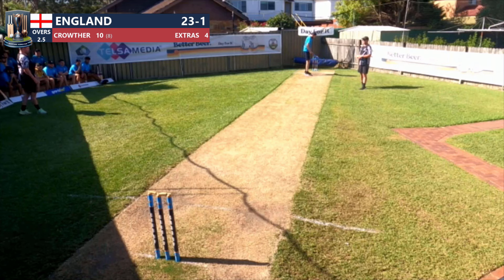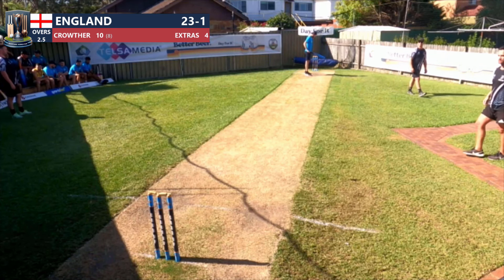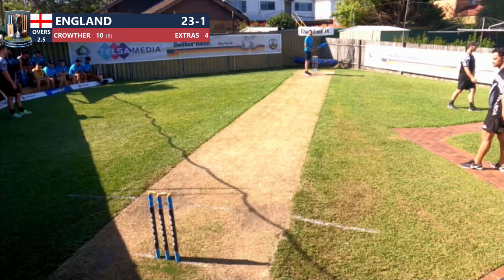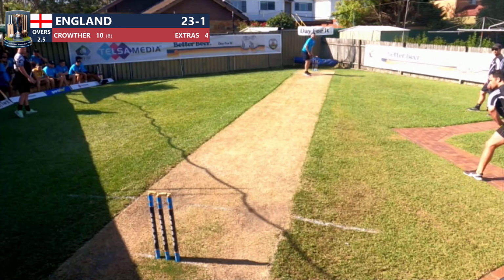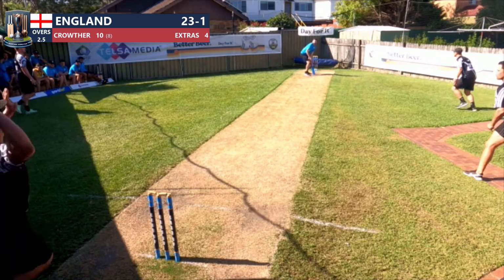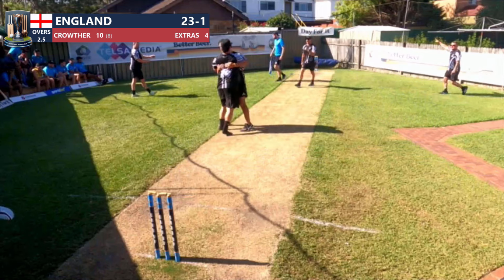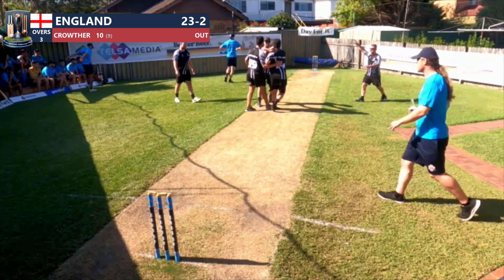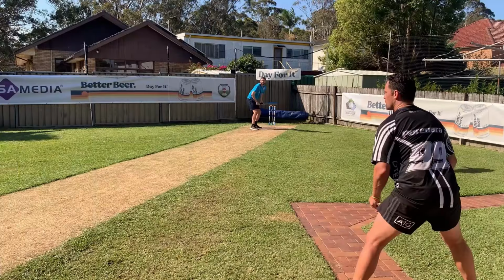As we've gotten into this World Cup, there has just been signs that the pitch is playing a little slower and lower than it was during last week's Ashes. As you'd expect, of course, has had a lot of cricket on it in the last few weeks. Lambert to finish up to James Crowther. Oh, he's nicked this. That's out. 2 down. New Zealand on the board again. Blake Lambert. James Crowther is gone, and England just wobbling at the start of their innings here.